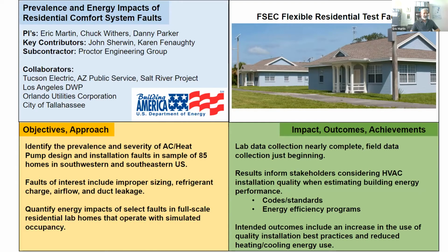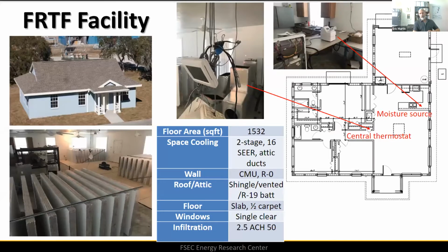It was also delayed because of the pandemic. We're hoping the results are going to inform stakeholders that are looking at how to consider installation quality when estimating building energy performance. And the intended outcomes, of course, are to hopefully increase the use of best management practices when installing HVAC systems. This slide just shows some additional detail of our side-by-side laboratory facilities that we're using.